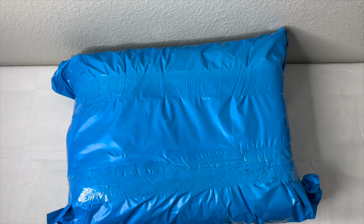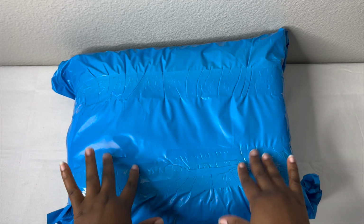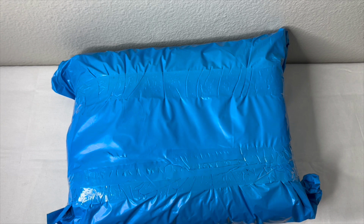Guys, I am so super excited about this item that's in this bag. I'm so excited. I cannot wait to open this so that I can let you guys know the backstory behind it.